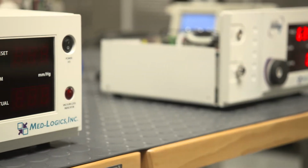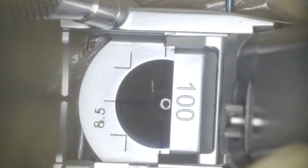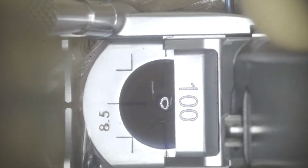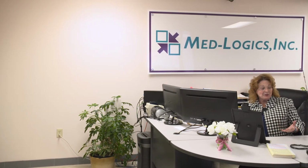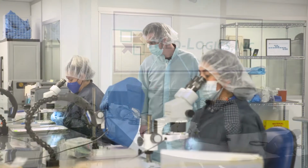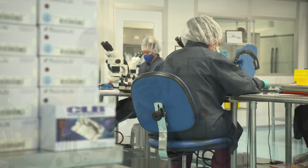What sets the ML7 apart from femtosecond lasers is the precise cut. Those microbursts of energy affect surrounding tissues, whereas the blade only affects the cut tissue. The femtosecond laser is literally an order of magnitude more expensive than the ML7, but the ML7 is actually more reliable in making the flap during the LASIK process. Medlogix's advanced ophthalmic technologies are dedicated to creating greater outcomes for LASIK patients, while lowering the cost to patients and surgeons.